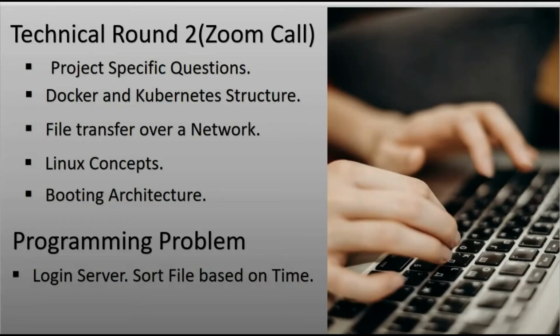Now post this there was a second round scheduled, again a Zoom call, scheduled after a 2 days gap. This round was more specific to my past working experience, like explaining my project architecture, how do we write a test case, how do we maintain it, how do we raise a bug, what are the basic flows that particular companies follow, all those steps.